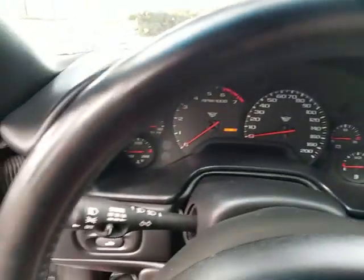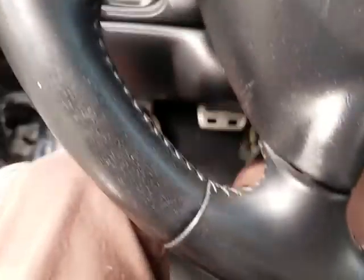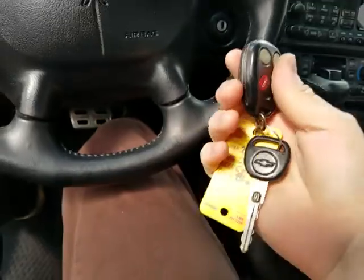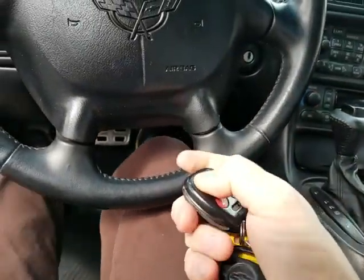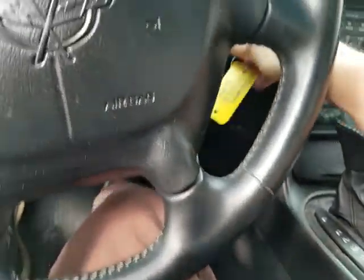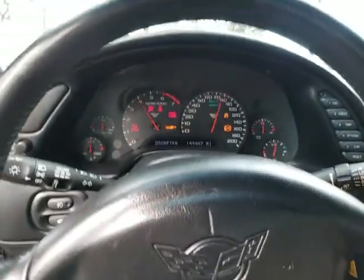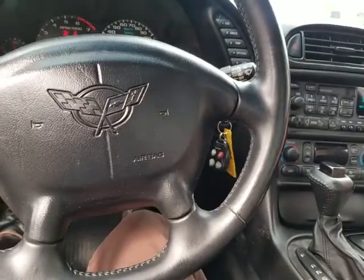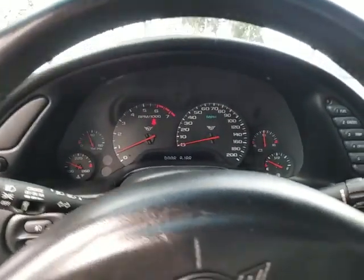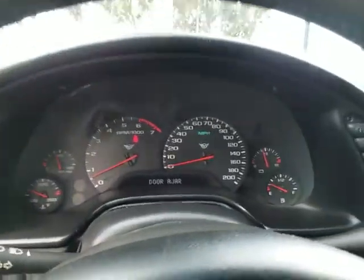The steering wheel looks nice. The horn button looks good. It comes with 1 key, 1 fob. Now the transmitter may need a new battery. I haven't looked into it, but when I push the button, it doesn't do anything. Car starts up and runs very well. As you can see, no warning lights.